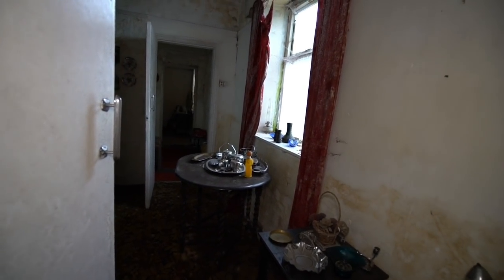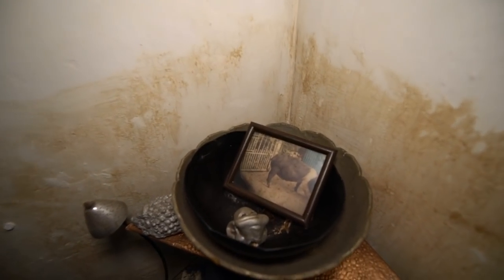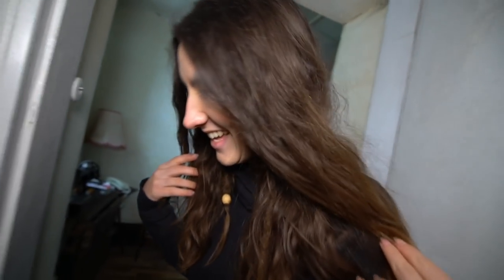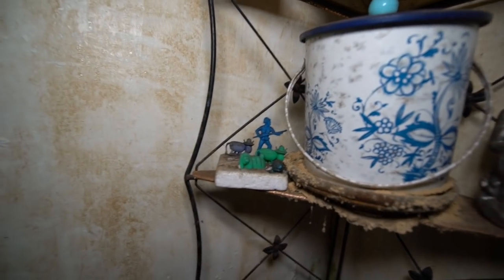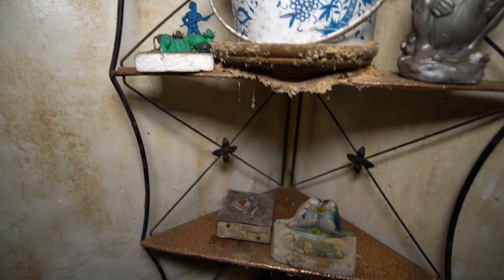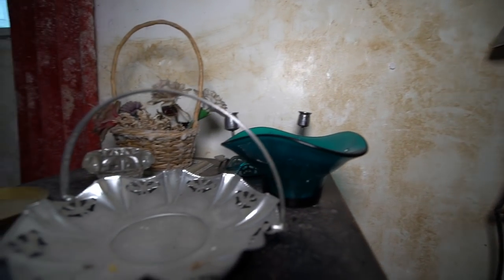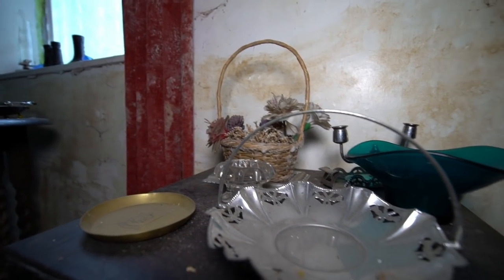Ooh, almost fell through the floor then. Oh, yeah, there's the picture of the rear end of a pig. Classic photo, though. Classic farmer photo. Candle holder with no head. Everything's in place. Ah, look at that cobweb down there.